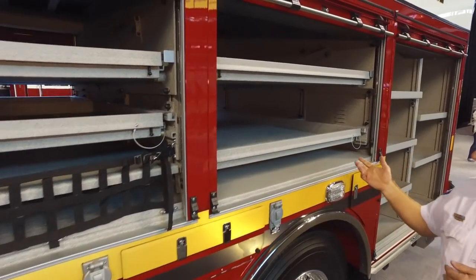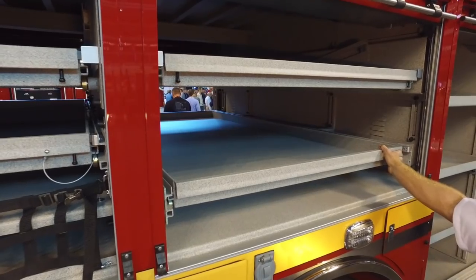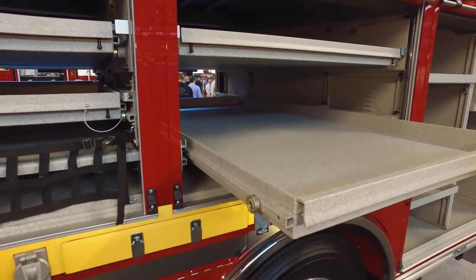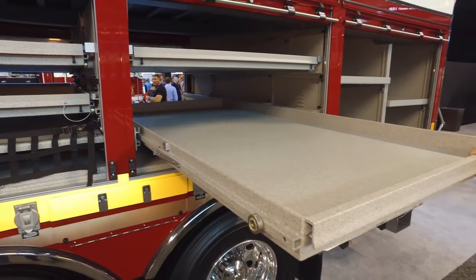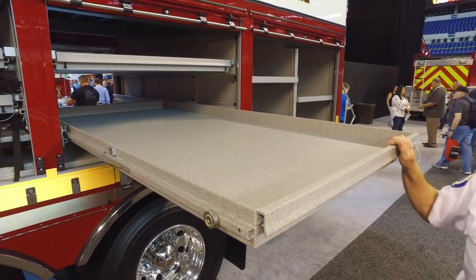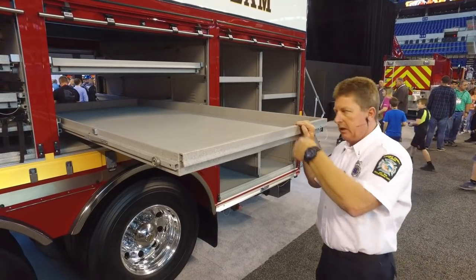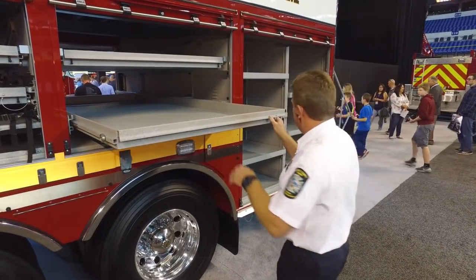And over here, this is something that we added and changed from our current heavy. This is a real nice 2/3 tray. It allows us to bring our longer tools out. And this comes out both on the driver's side and on the officer's side. So that'll be nice for us.